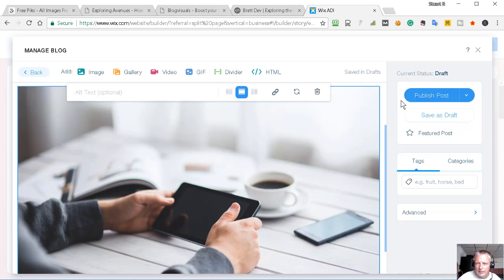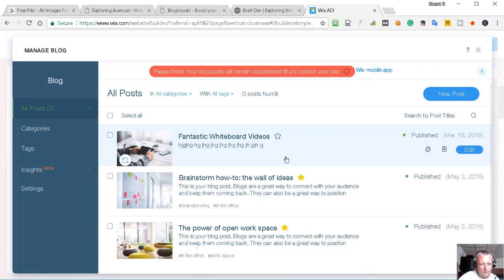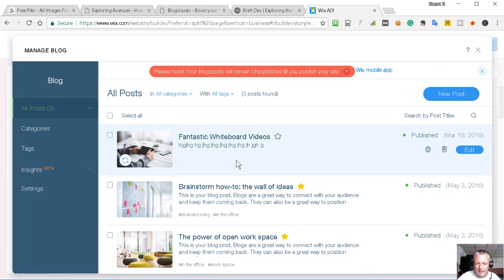And let's actually publish this post then. I haven't really done much there. I've just put a little bit of text and a header. And let's just publish that post. This is actually quite similar to using WordPress. It's not that much different. And let's just have a look at it. So I assume we just click on here.